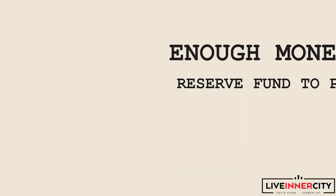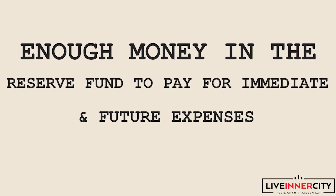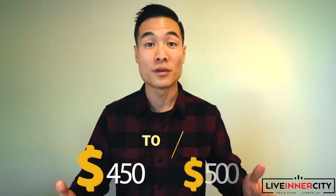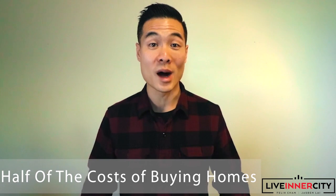You can dive into seeing if there's enough money in the reserve fund to be able to pay for immediate and future expenses. The cost of this is usually around $450 to $500. So I've gone through about half of the costs of buying a home.